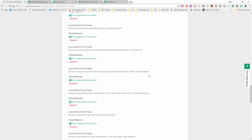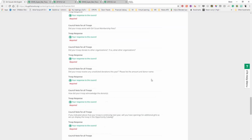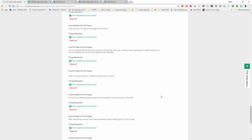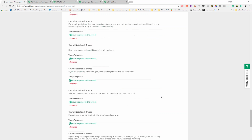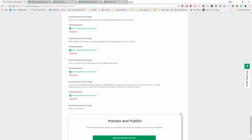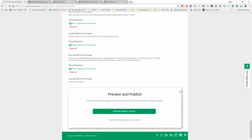But when you're down towards the bottom, there are some questions about whether you want to add girls to your troop for next year, things that would affect the opportunity catalog. If troops go through and answer that here, it's very helpful to us so we can make sure the opportunity catalog is correct for girls registering into the fall troops. Nice. Asking for names of people and things. Yep.